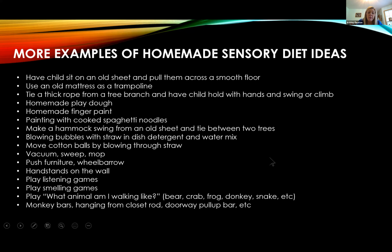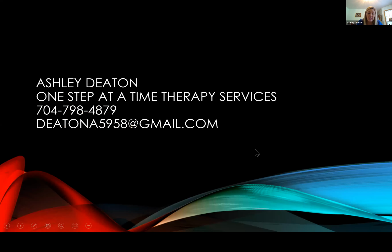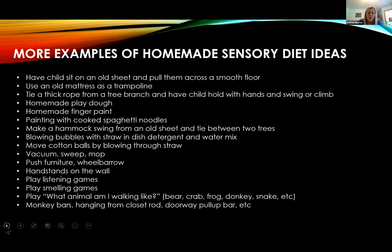Monkey bars, oh my goodness. Climbing on monkey bars is very helpful for our kiddos, because again, anything they're hanging from or trying to pull their body up on is giving them that proprioceptive input. You could mimic that by hanging from a closet rod, as long as your closet rods are very sturdy. Just give that disclaimer. Don't say Miss Ashley said to hang and then they fell in the closet.